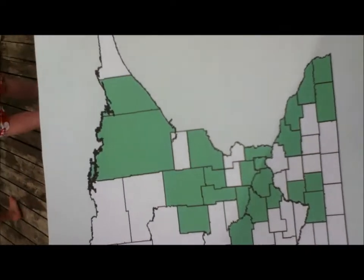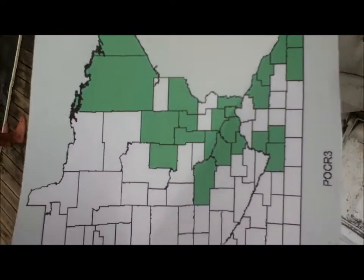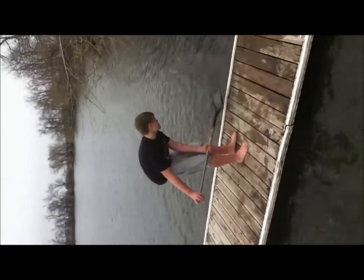This is where you would find curly-leaf pondweed in Minnesota. And right now, Austin and Brandon are trying to find some curly-leaf pondweed.